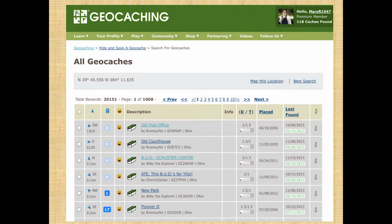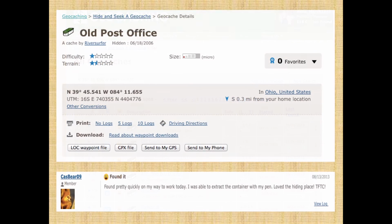And the list will tell you how far away it is from you, how difficult it is, how big or small the container is. And then when you pick one and you open it up, like this one was located at the old post office building downtown Dayton where I live, it tells you the place, the latitude and longitude, but not the address.